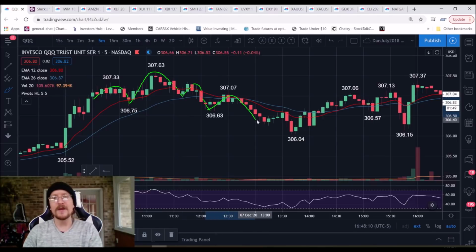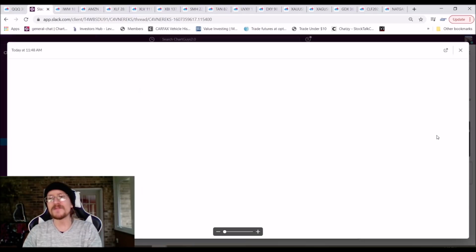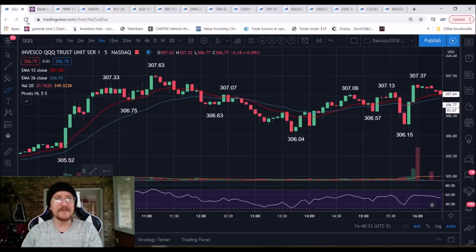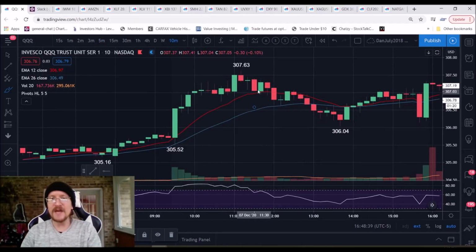And then from there, the bears had control for the next few hours. So we saw the pullback. I saw the setup where if that support level holds, watch for that potential right shoulder to form. Next message was QQQ watching for a potential right shoulder on the 15-minute time frame. And again, the 15-minute was not the best view because it was too condensed. If you go down and look at the 10-minute time frame, that's probably going to be the ideal time frame to be watching it on. Even then, just not a real clear right shoulder.